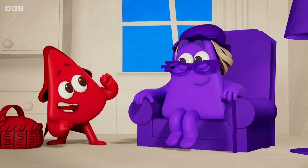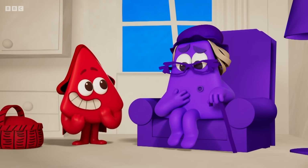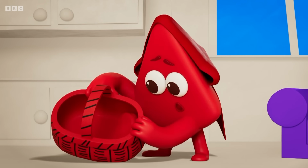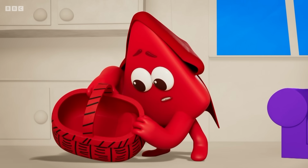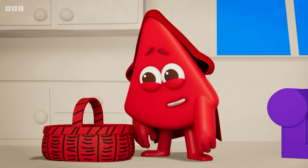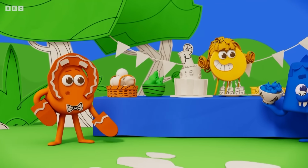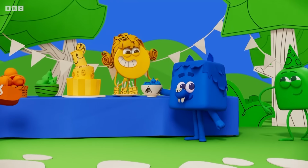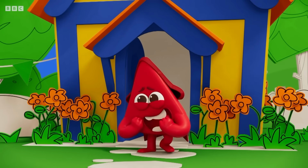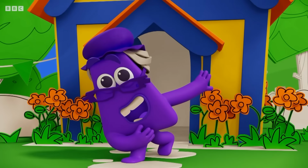My Grandma! What a purple face you've got! All the better to... Is it time for the party yet? Oh no, I forgot! The balloon popped, the strawberries were eaten, and now the cake is gone! I've ruined Grandma's party! It's okay, Red! We have everything we need here. This is the most colourful party ever! And they all lived happily ever after!